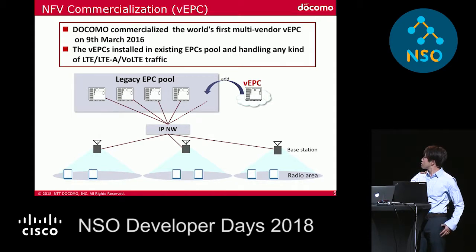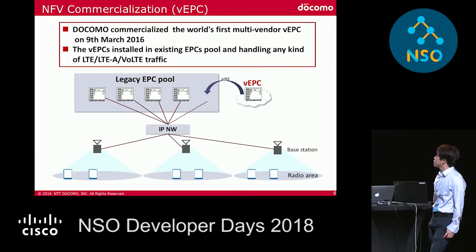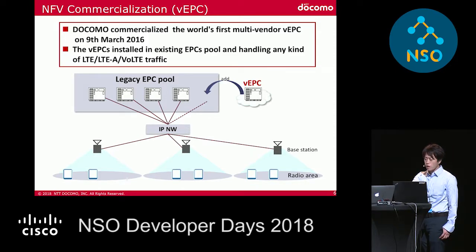So this is a commercial network configuration of VEPC. VEPC is installed into the legacy EPC pool. This pool covers Japan's largest city, Tokyo. The contents of the services are exactly the same as the existing EPC, including LTE and LTE Advanced and Voice over LTE. We have achieved both goals.